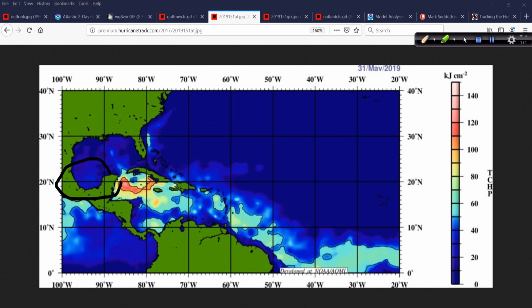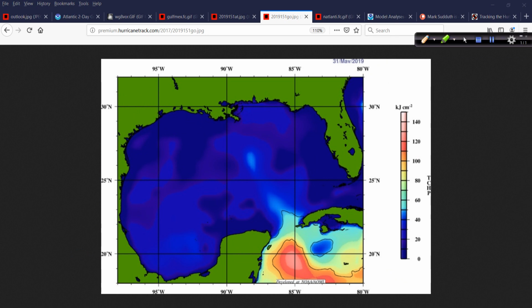How about the Gulf of Mexico and the Bay of Campeche? Well, let's zoom into that, and we can see, by the way, this comes from the NOAA AOML lab down in Key Biscayne near Miami. They produced this map, the Hurricane Research Division. I think it's the Atlantic Oceanographic and Meteorological Laboratory, AOML.